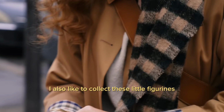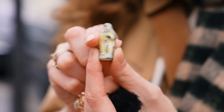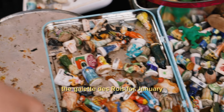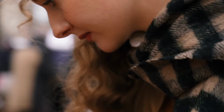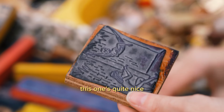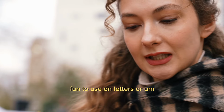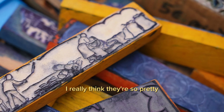I also like to collect these little figurines that you put inside of the galette des Rois for January. They're really cute. I also love to collect stamps, so anytime I see a really cool stamp, this one's quite nice. They're fun to use on letters or gift cards and stuff like that. I really think they're so pretty.